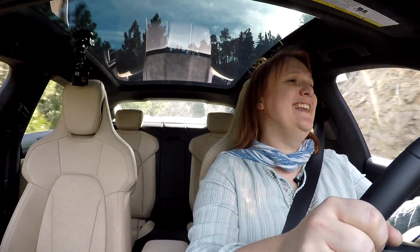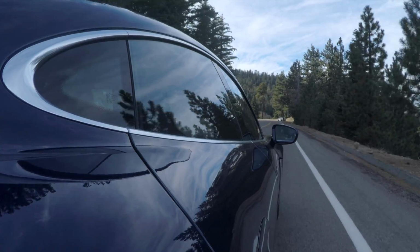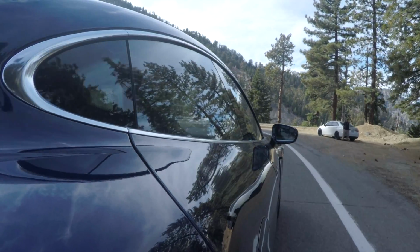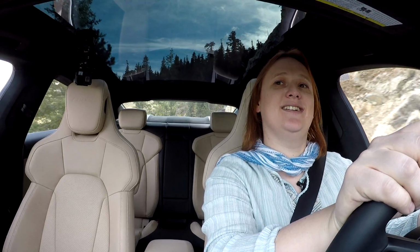This car is breaking the laws of physics. It is just crazy. Yeah, physics laws have been broken. I hope I'm looking disheveled, because I feel disheveled in ways that you probably wouldn't know yet. I am having such an amazing time with this car. It is crazy. It just keeps giving and giving. This is a crazy car.